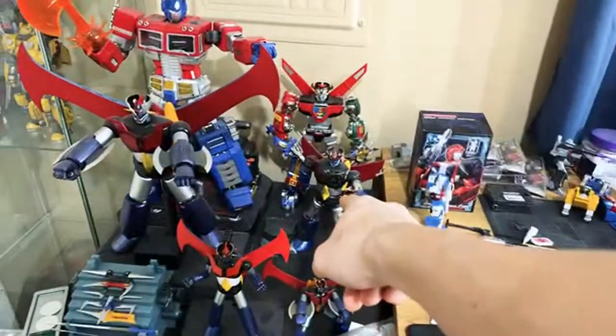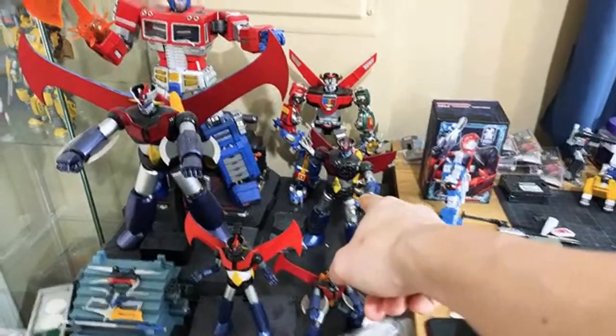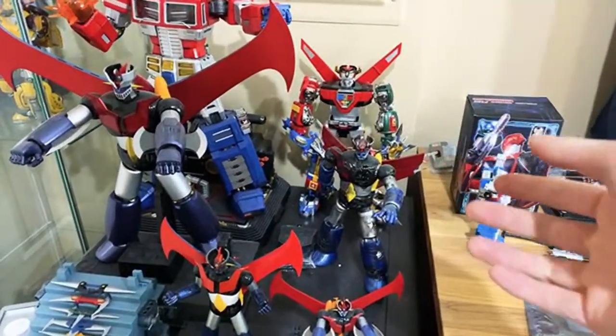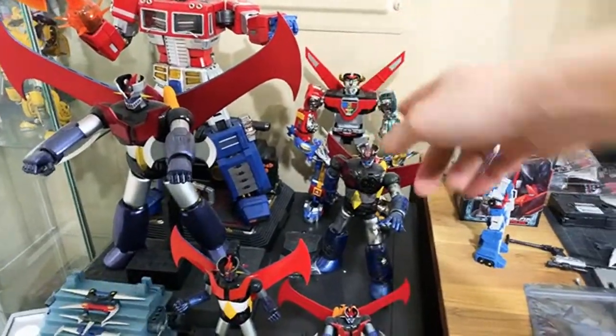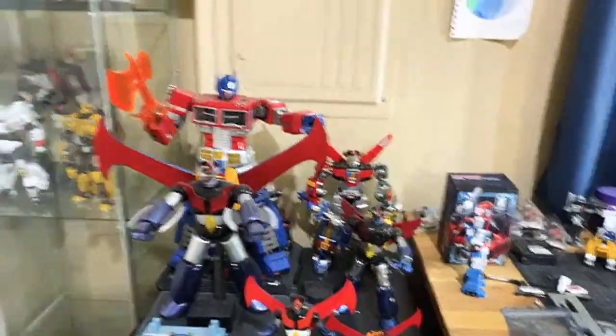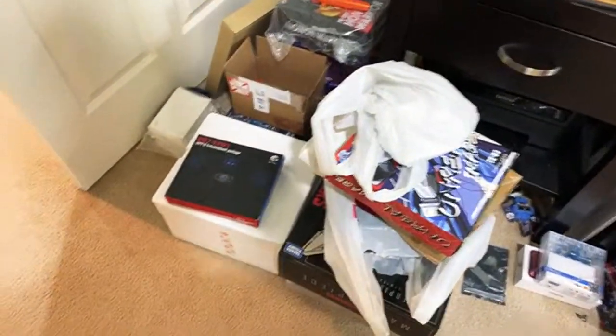Mazinga. I forget what the name of this company is. I honestly don't remember. Solo Chogokin Voltron, just some random Mazingas here. And that's really it. There's a bunch of crap down here that I didn't organize. So coming out here is just basically my overflow.